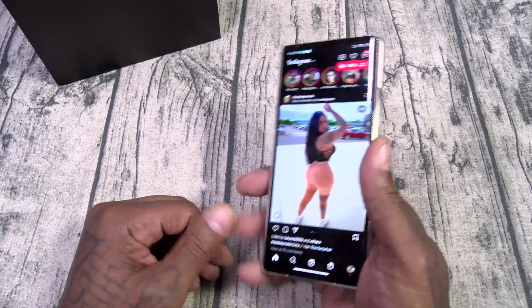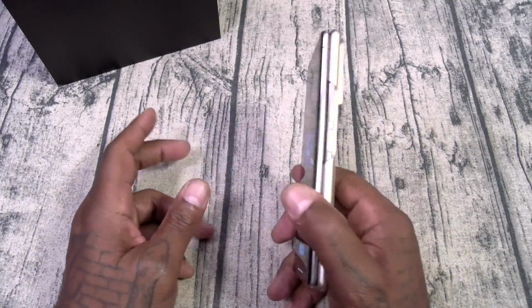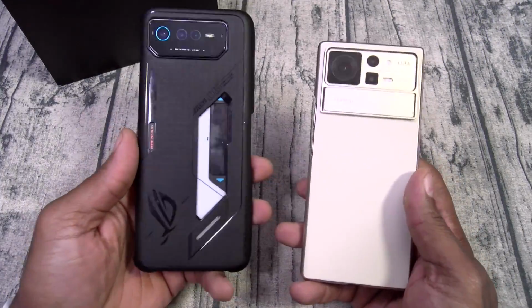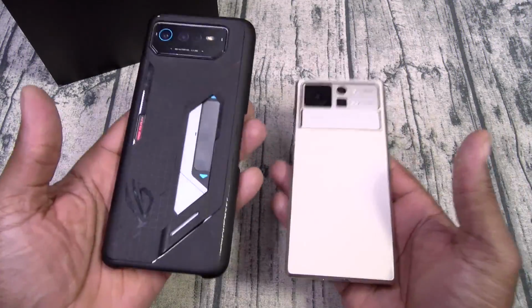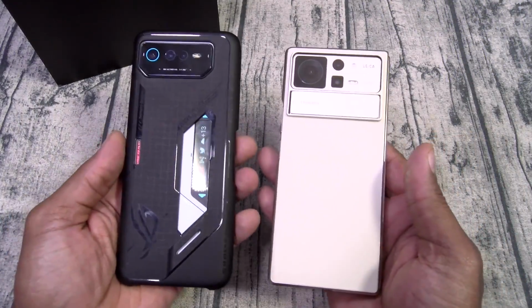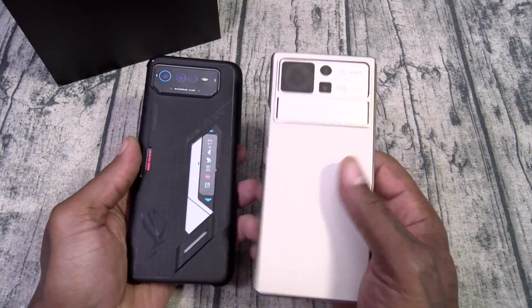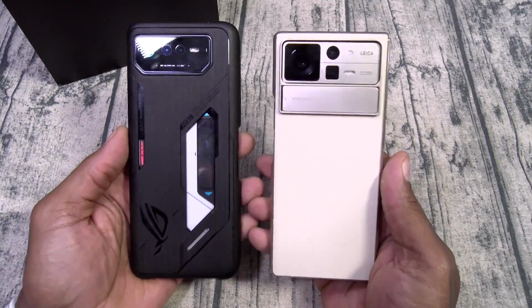Even when it's folded up like this, okay, with the case on it, it still feels about the same weight as this Asus ROG. Now, I don't have a digital scale right here, but I would say that these are almost the same weight. This is probably a tiny bit heavier, but remember, this is a foldable device that pretty much weighs the same as your candy bar style phone.